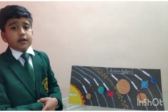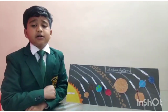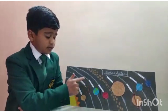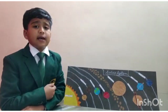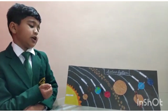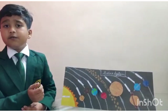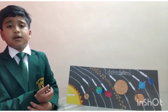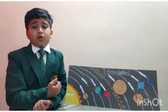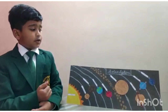First planet is Mercury. Mercury is the smallest and the closest planet to the Sun. Second planet is Venus. Venus is the brightest as well as the hottest planet in our solar system. Third planet is our Earth. Earth is the only planet where life is known to exist. Fourth planet is Mars. Mars is known as the red planet because of its red color.